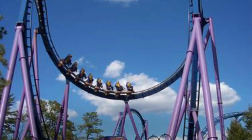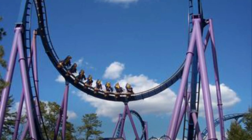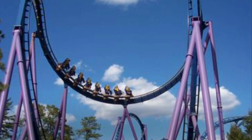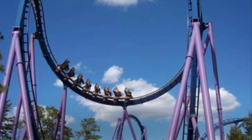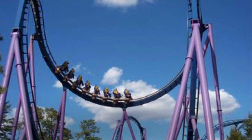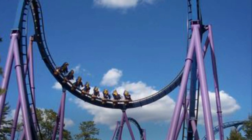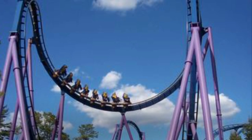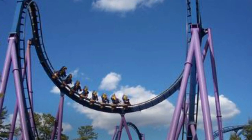Number 4 is Bizarro, the original floorless coaster. This ride is smooth, intense, and very fun. Those inversions are really fun. I really like Bizarro. It's definitely one of the smoother roller coasters I've ridden out there. This is my favorite floorless coaster out there. It is better than Hydra the Revenge and Dominator, I think. This ride's fun, and I really like it.